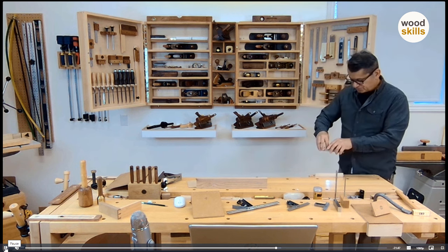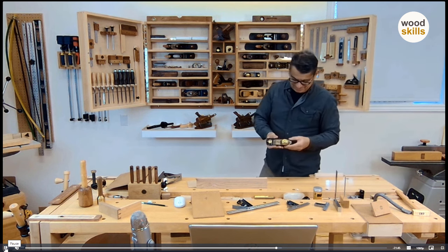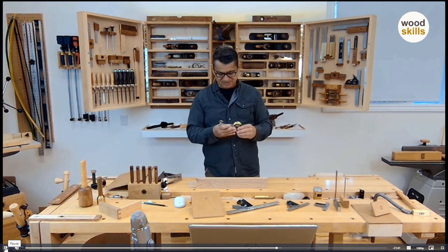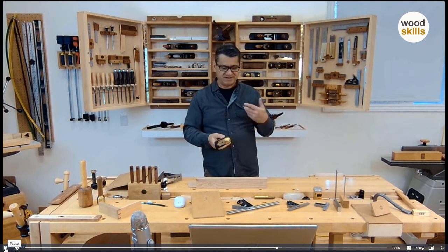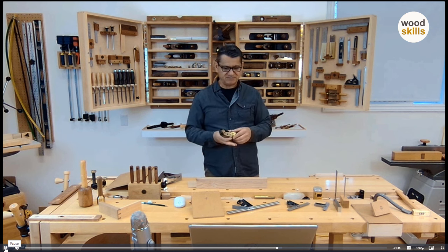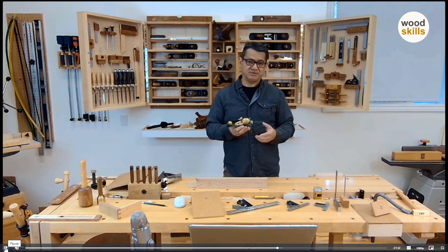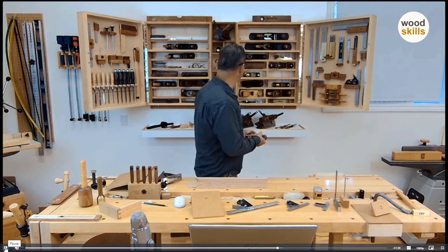Now, most woodworkers are not familiar with these, and I'm not even sure that Lee Nielsen still manufactures it, but it's a 9.5 and it's a standard angle. And this was used, again, before the whole concept of low angle was introduced. This was a small smoother, a small block plane. So you tend to use that a lot.